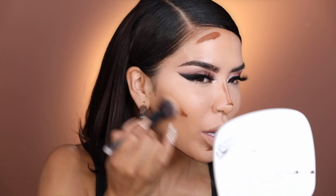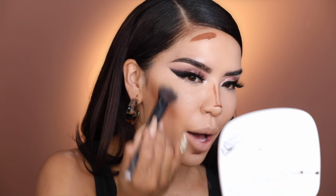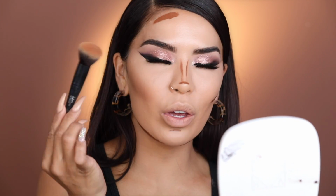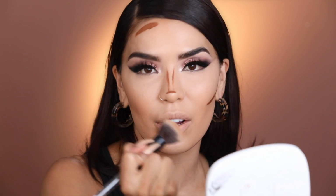So I'm gonna show you guys how I like to do it, and I like to go really close to the product and then buff in circular motion, but also buff up. And everything I do is gonna be in very light, upward flicking motion. Also, the way you hold your brush is very important, so I like to hold it towards the tip so that it has a more lighter touch. If you go in like this, it's very angry. You know what I mean?